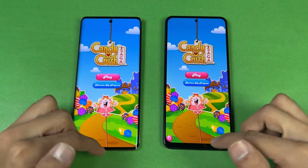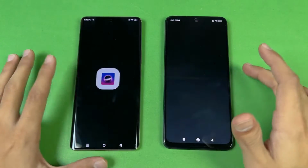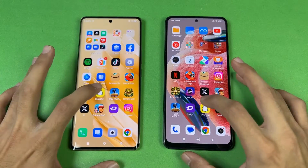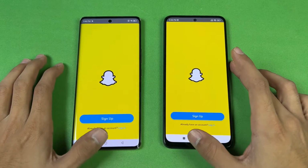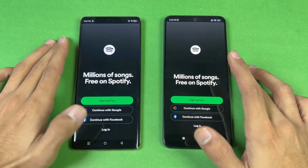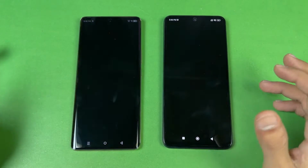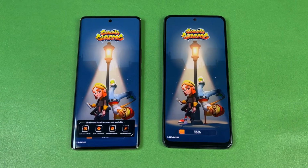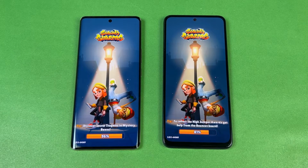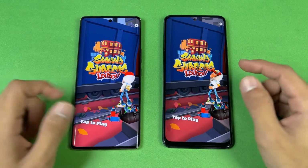Slightly faster on the 030. Instagram slightly faster. Let's spin it out. Faster on the 030. Snapchat faster again. Spotify same result, slightly faster on the 030. And now let's see Subway Surfers, another game. MediaTek Helio G99, Snapdragon 685. So the 030 is taking the lead. As you can see, we only have a 1 second difference.